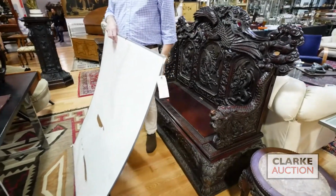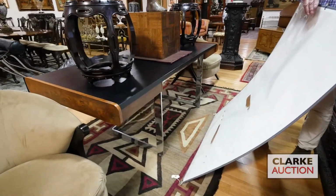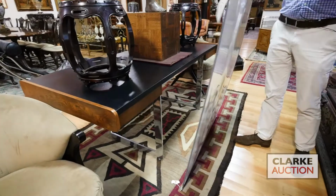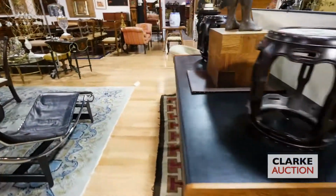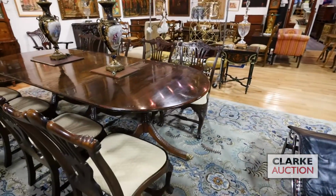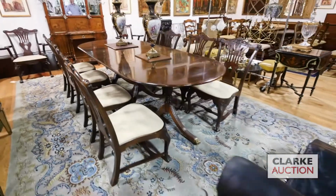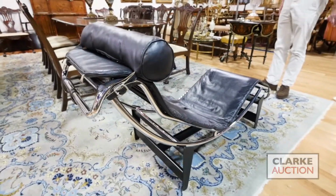Back here again, we have another Saint Laurent table on top of a nice pair of hardwood Chinese stools with the porcelain inserts. This is Corbusier LC4, signed and numbered. Nice Kerman carpet underneath it.